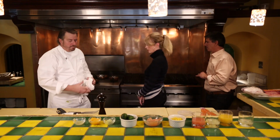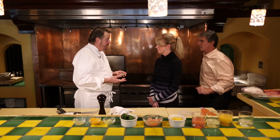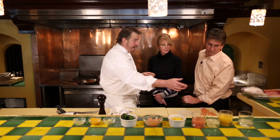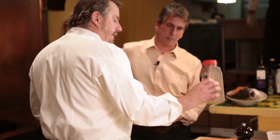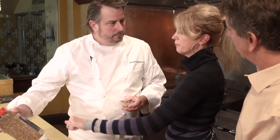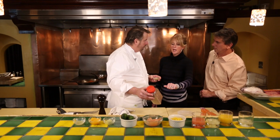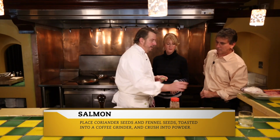Now we're gonna turn the salmon over, but before I do, I have here ground fennel seeds and coriander seeds. This is an option, a great option. And you want to know why? Coriander is so good for you. It's very good for people who are diabetic or who have high blood sugar. It lowers the blood sugar, and it's wonderful for diabetes. And then the fennel seeds.